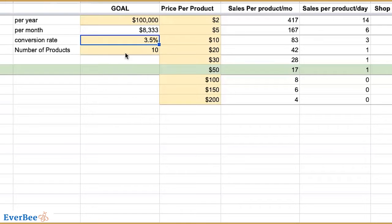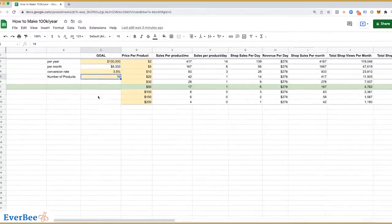We're going to assume that we're selling 10 products in our shop, right? We're just making the assumption that we're going to sell 10 products, and you can make this 100, you can make this 5, you can make this 1 if you want. But we're just going to say 10 for now to make everything super easy and straightforward.